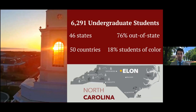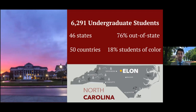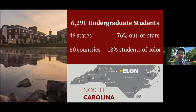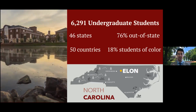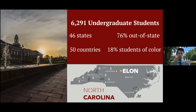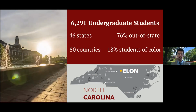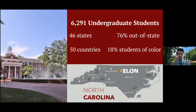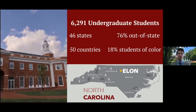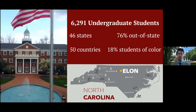I'll speak broadly about who we are as an institution. Elon is a mid-sized private liberal arts university in the state of North Carolina, not too far from you all, about 2.5 hours, give or take, depending on where you are in the area. We're located right between Raleigh and Greensboro, about half an hour to the east of Greensboro, 45 minutes west of Raleigh-Durham, and an hour and a half outside of Charlotte as well. So really great opportunities to take advantage of those major metropolitan areas, certainly.